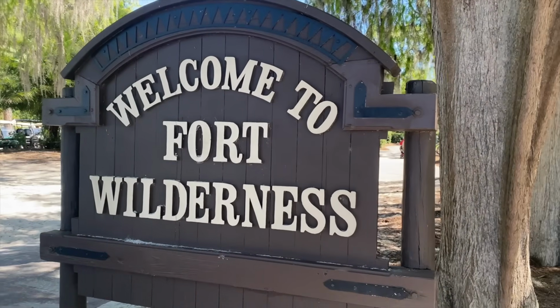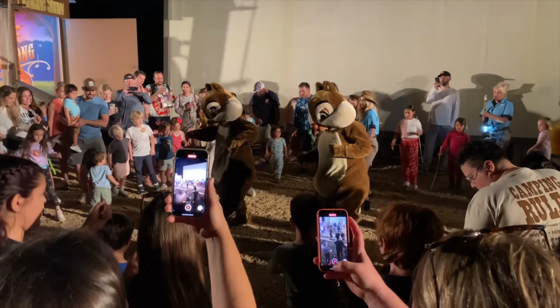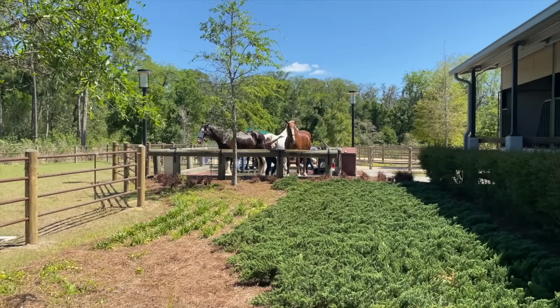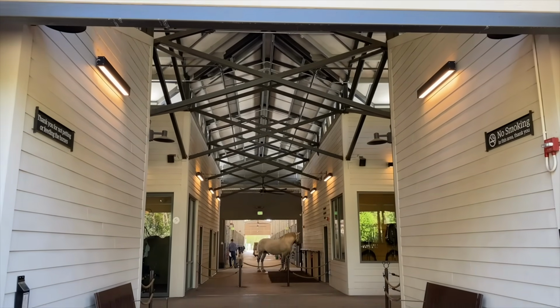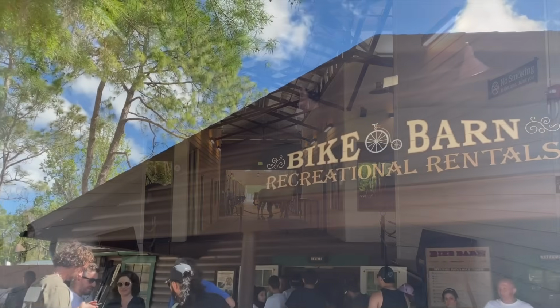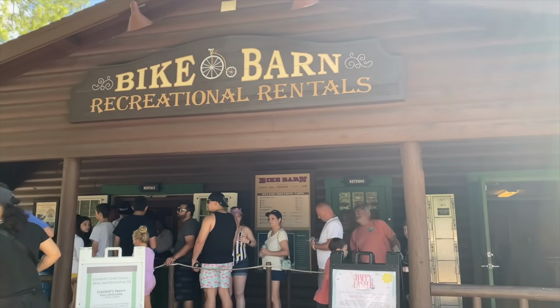When it comes to resort recreation, Fort Wilderness goes above and beyond with lots of outdoor offerings, like the free Chip 'n' Dale Campfire Sing-Along, premium archery classes, a horse-drawn carriage and wagon ride, or just a horsey meet and greet over at Tri-Circle D Ranch if you don't want to pay for the ride itself, because the ponies are super cute, canoe and kayak rentals, and a full-on Segway tour when you pay for the Wilderness Back Trail adventure.